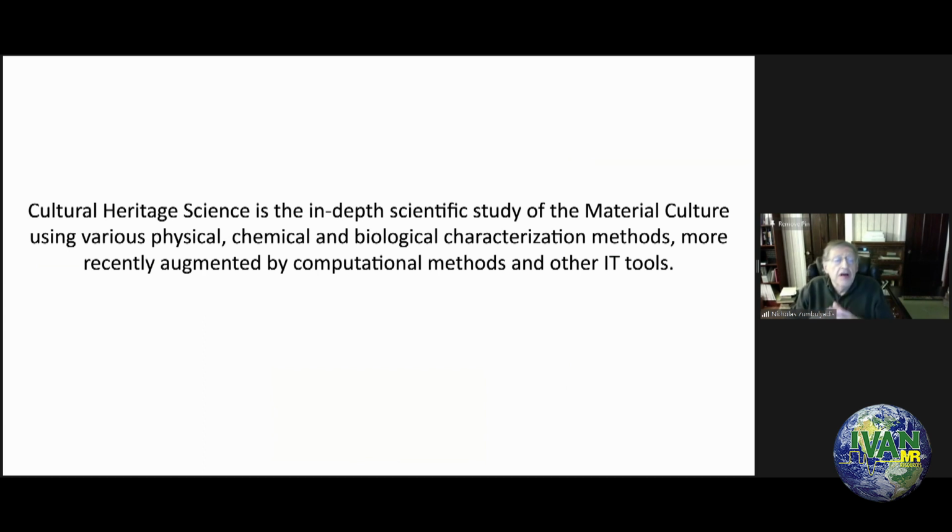And cultural heritage science, then, is the in-depth scientific study of the material culture using various physical, chemical, and biological characterization methods, recently augmented by computational methods and other information technology tools.